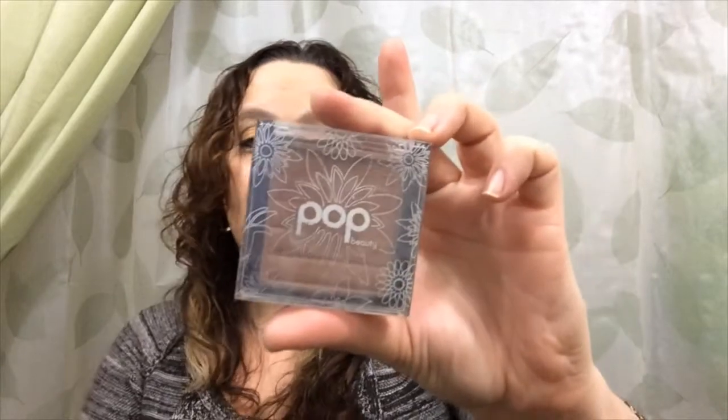All right, and the other one, probably the next runner-up, is this guy. This is Pop Sunkissed Bronzer in Secret Sunshine.